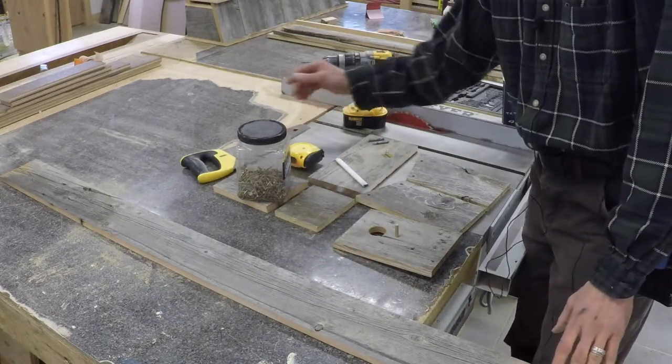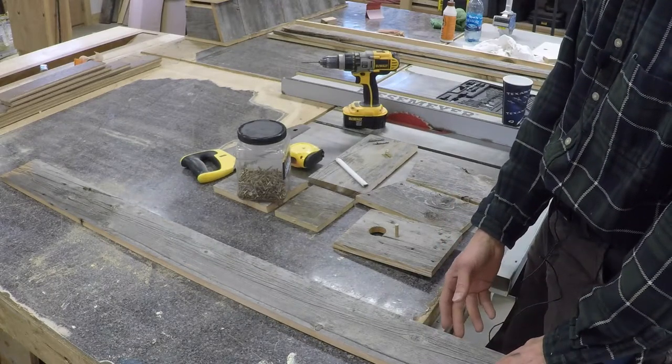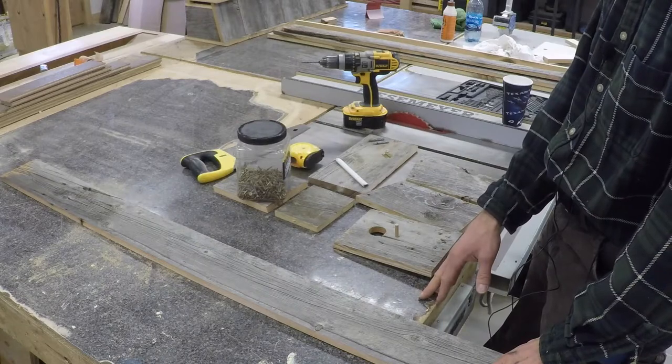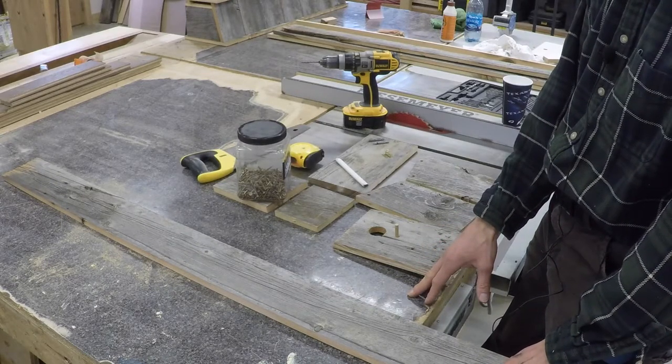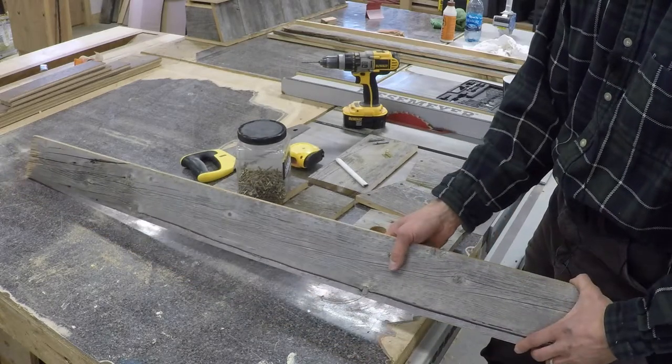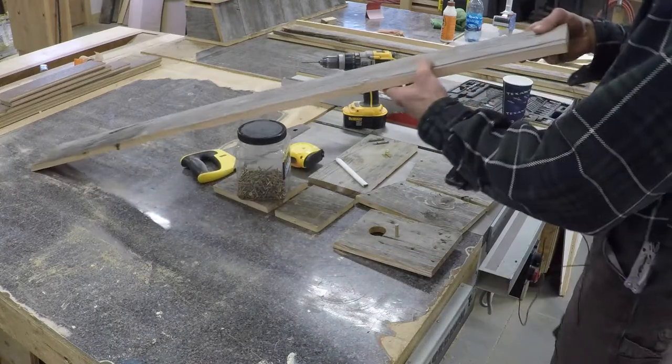Here we can utilize a handsaw if you have that at home. We do have the luxury of a table saw here, but you may have different things at home, whether it's a handsaw, circular saw, miter saw, table saw, all are opportunities for you to make this box. Again, very simple. Just a 1x4 piece of scrap barnwood is what we utilize.